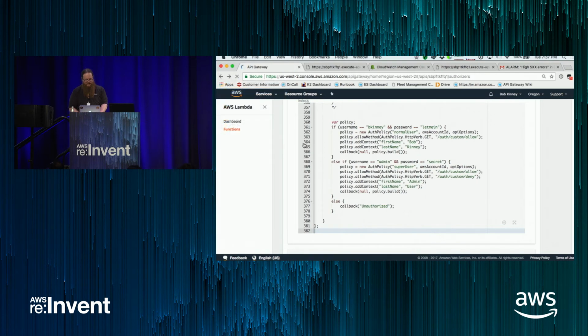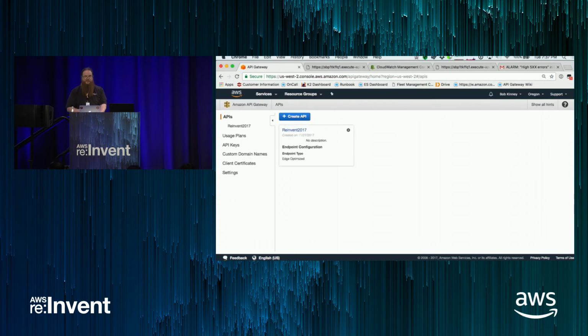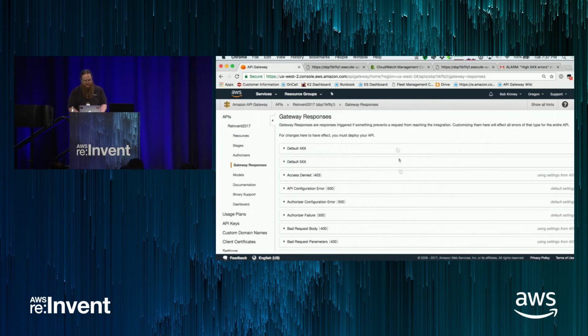So now I'm going to go back to the API Gateway console because there's one other piece that I need to configure, which is the response when no authentication is presented, so a 401 error. In basic auth, I need to make sure that I actually return an appropriate header to tell the browser to prompt the user for the username and password. So we'll go ahead to the gateway responses.